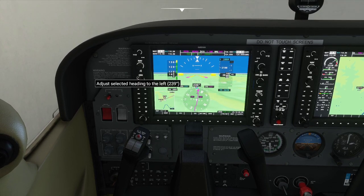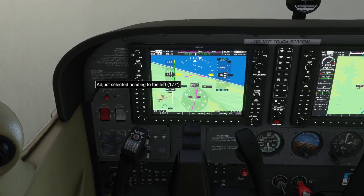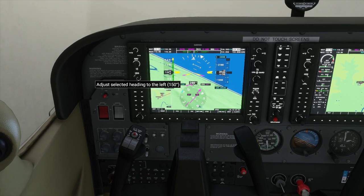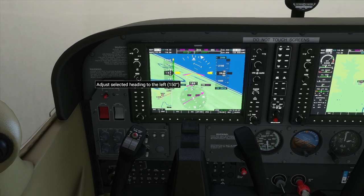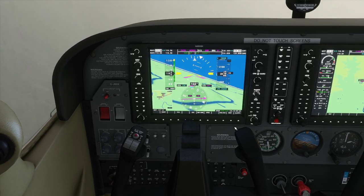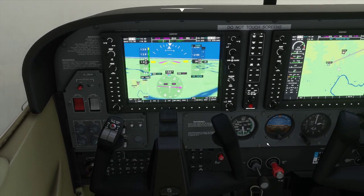Okay, so to do that, all we need to do, because we're on autopilot, is turn the heading bug to 150. We can either watch the compass or look at the tooltip. So we're now turning left to 150. You can see it's quite interesting. You really don't need to be able to see outside with these instruments, do you? But it's still nice to have the backup instruments just in case.